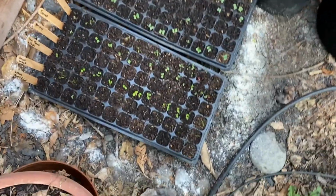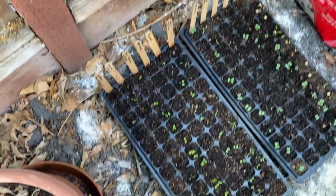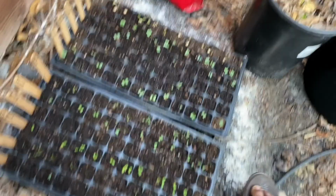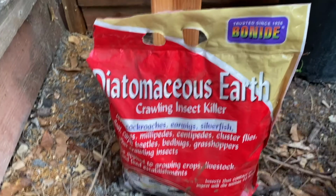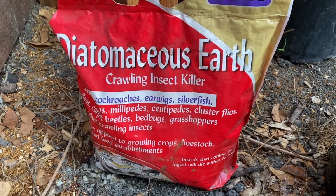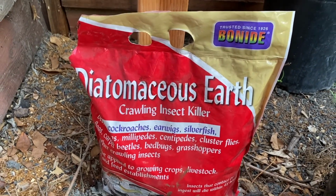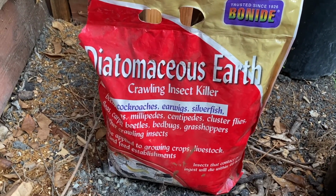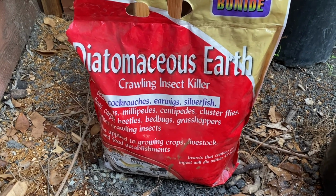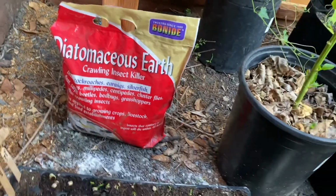If you noticed, I actually have this white powder around the seedlings here. It is this insect killer. It's actually very organic, and if I'm not mistaken, this is nothing but a ground seashell. So it's fairly safe for organic gardening.